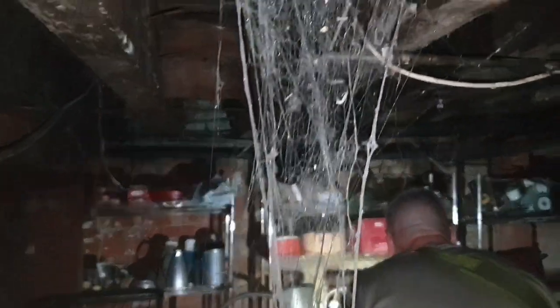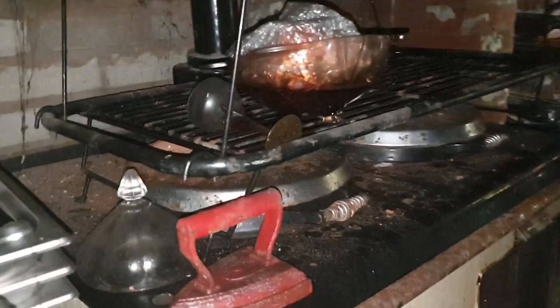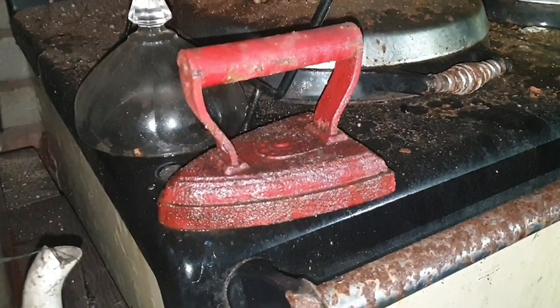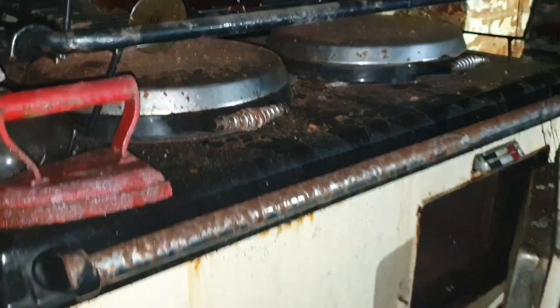Can't see you well, honestly. Keep walking into cobwebs, that's my problem. Good job I'm not seeing spiders. Although, if I was in Australia, I might have been. Okay, that old iron. Wow. That old iron, guys. How cool is that? The old ovens.